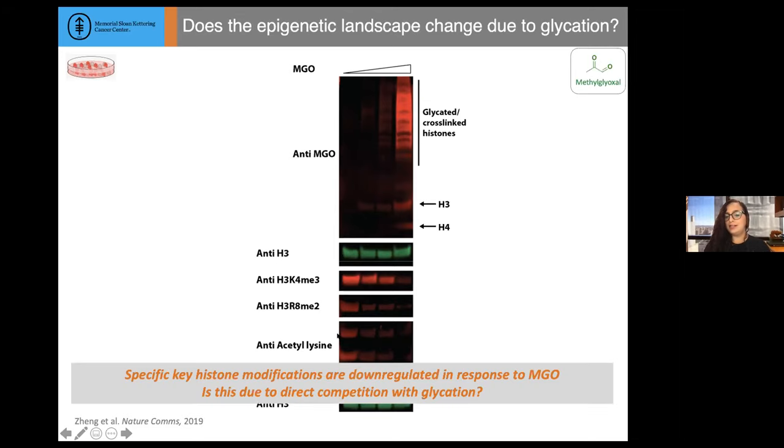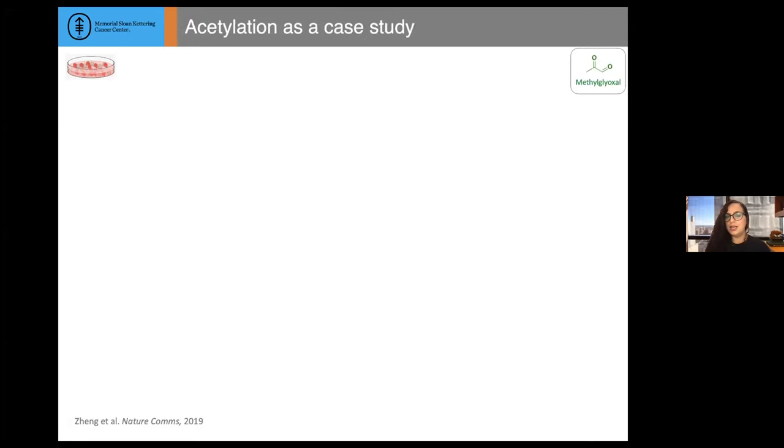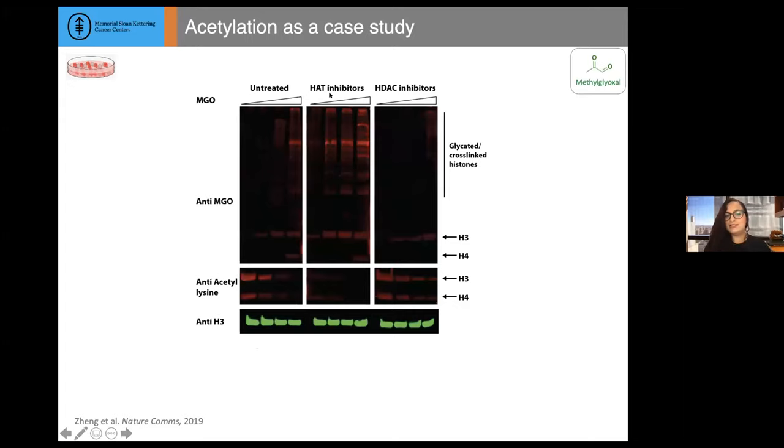But we found that these modifications are downregulated in response to MGO, and we wanted to explore if there's a real direct competition with glycation. For that, we took acetylation as a case study because there are really fantastic, as Phil mentioned, HAT inhibitors, which are histone acetyltransferase inhibitors, and HDAC inhibitors, which are histone deacetylase inhibitors. What we found is that when we treat cells with HAT inhibitors, we reduce the overall level of acetylation, for obvious reasons. And these cells are much more sensitive to glycation. In fact, just like cancer cells, they start accumulating these basal glycations.